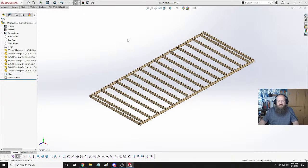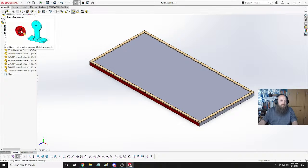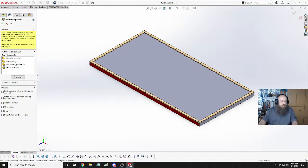So let's go ahead and put that in here. And that's what's cool about this. We can insert this subassembly.